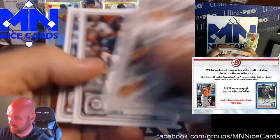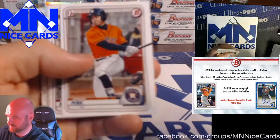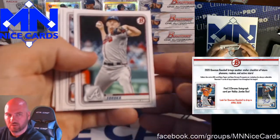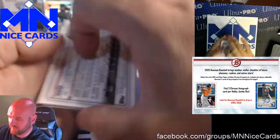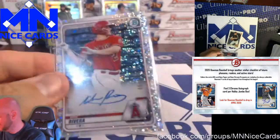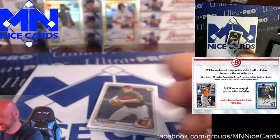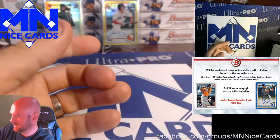All right, where's our auto? Do we have it already? I'm losing it. Kirilloff. Colton Welker. Ruiz. No. Here it is for the Angels. A speckle auto of Eric Rivera. What a James and the Angels. Eric Rivera, number to 299. Julio Rodriguez and Miguel Amaya. I don't think we had any Jason in that box either.